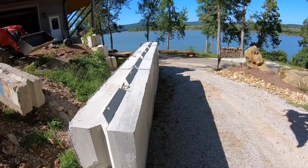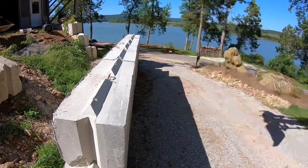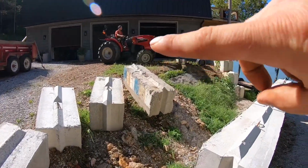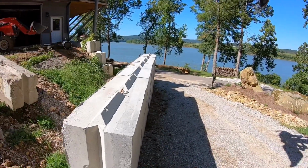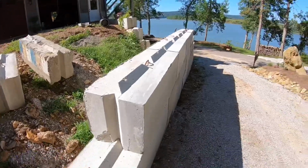All right, that plan was a miserable fail. I can't get back far enough to where I got enough leverage to push on that wall. So Erick's gonna move his tractor. I'm gonna come up on top where I can reach over, where I got leverage in my favor, and try that route. So yeah, see if that works.